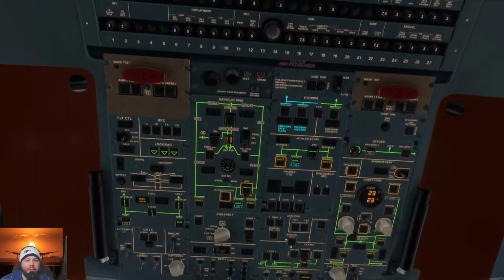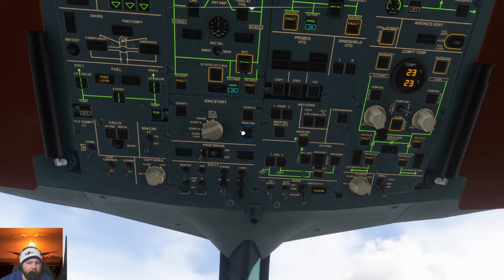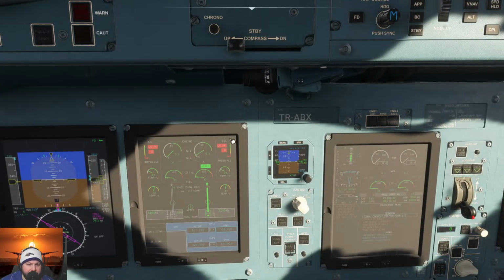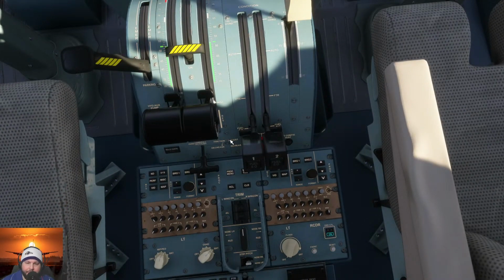Alright, what am I missing here? Afri 123, read back correct. Contact tower 118.7 when ready. I never pushed the start button. Start button. Very good. We can move this up now.